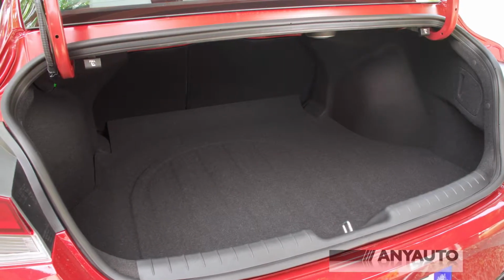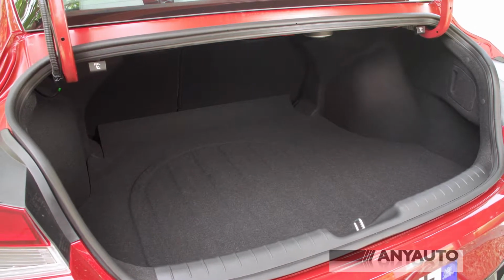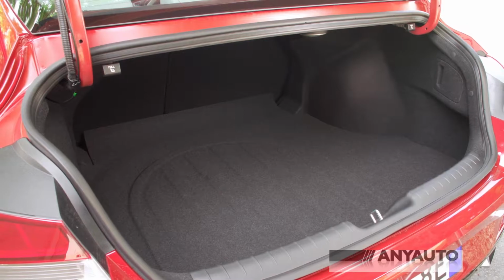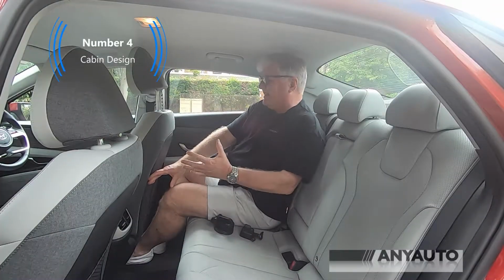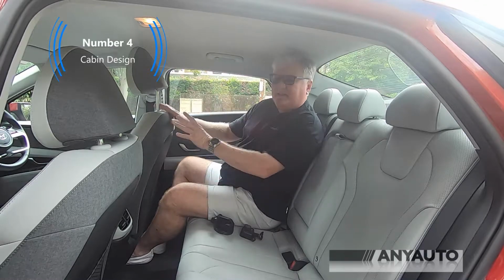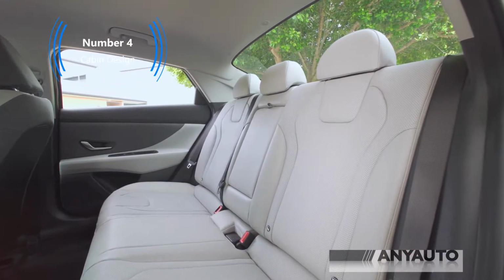Although the boot is manual, it's got an automatic unlock function so that it'll pop up if you've got your arms full of groceries. And it's a full-size spare. Then we come to the cabin, and look how much space is in the back. There's that much between my legs and the seat in front with this seat set for me.